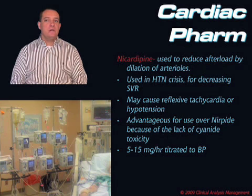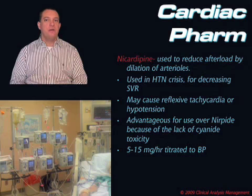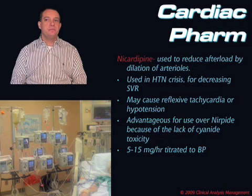When we talk about the dosing for Cardene, usually we use doses of around 5 to 15 milligrams an hour, and obviously like all of our other vasopressors, we're going to titrate it to our blood pressure.